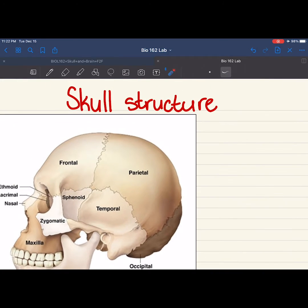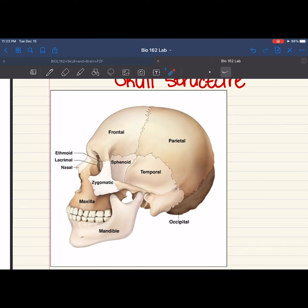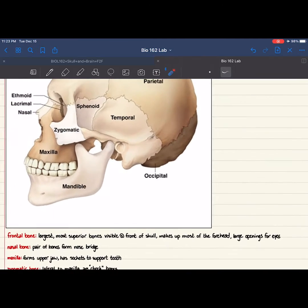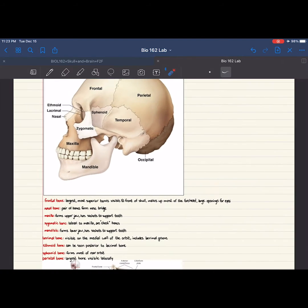Next, we're going to talk about the structure of the skull and how it protects our brain. So first, we have the frontal bone, which is the largest and most superior bone visible at the front of the skull, and it makes up most of the forehead. You can see that it has very large openings for the eyes, and this protects our frontal lobe.